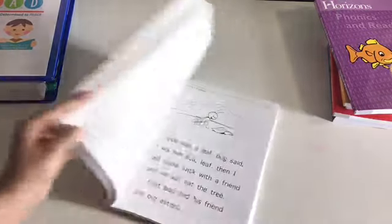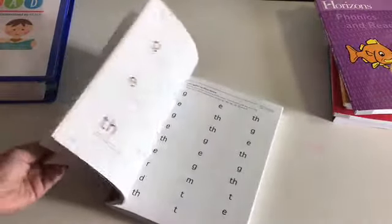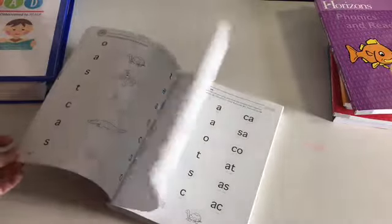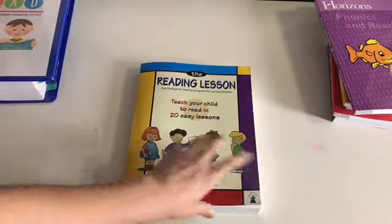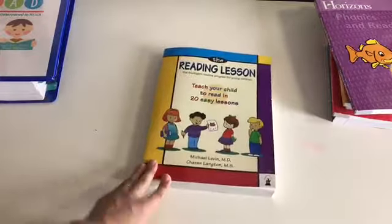So now with this one, the stories are cuter, the lessons are longer, but the stories are so much cuter. It's way easier to understand. I'm actually doing lessons out of this with my 1st grader just to reinforce his reading. But I think we're going to go ahead and start this with my kindergartner next year.